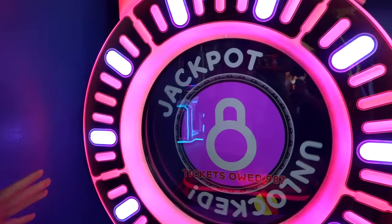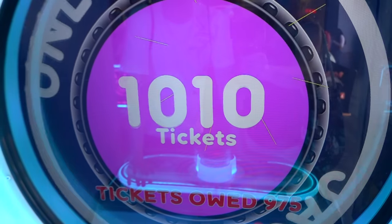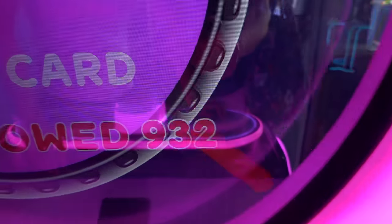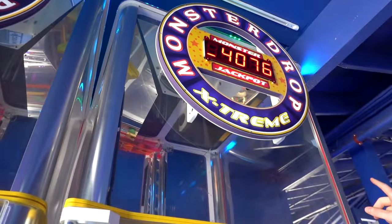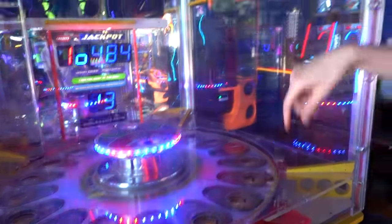Right there. One of the bigger jackpots here at the SeaWorld Arcade. 10-10, that was awesome. Got the tickets counting down. These card readers here take a while, so that's gonna take some time to count up. Next game over here is Monster Drop Extreme. That jackpot is 4,000 tickets. The regular one is 483. We're gonna see if we can land a jackpot.